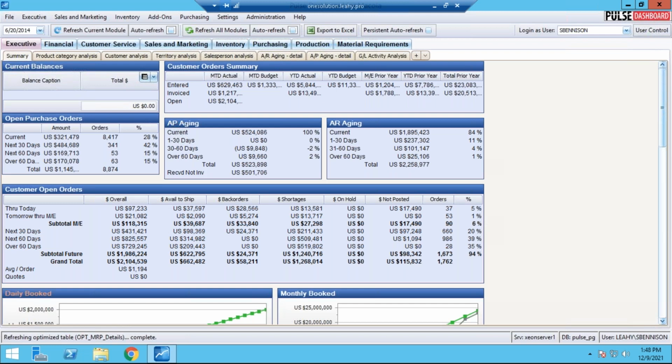Okay, so we're going to talk about a couple different scenarios of things that may have happened. Most of these are things that have happened in different people's businesses, things I have seen, things we've seen come into our support desk.